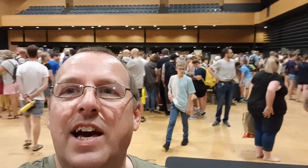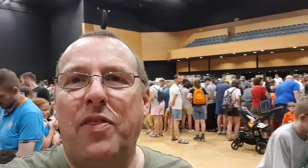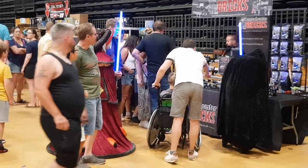Okay, so it's around about 1:20, and as you can see, it's really busy still. My stall has calmed down a little bit, to be fair. I've sold a lot of the good sets, but I've still got a lot of sets left. But yes, it's very, very busy, as you can see. So I think we're on till 4 o'clock today, so still a few hours left to go. So hopefully a few more sales, but yes, it's been very successful so far.